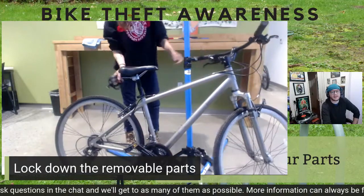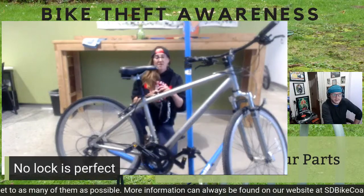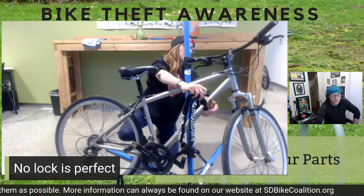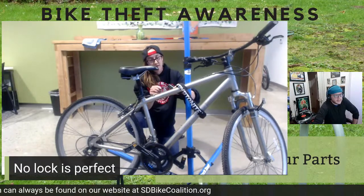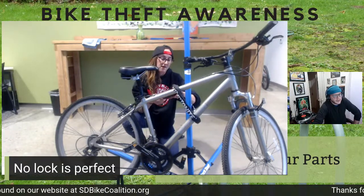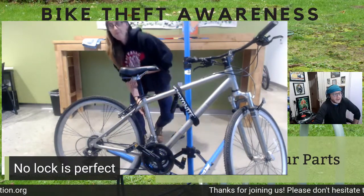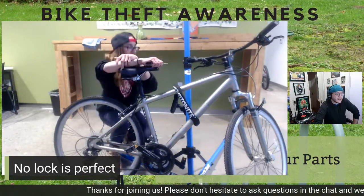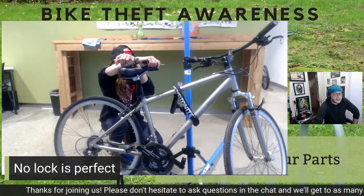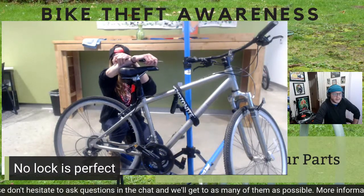So one of the things that I like to remember and that we're going to be talking about today is that while there are good ways and bad ways to lock a bike, it's also important to remember that there's no such thing as a perfect lock. There's no such thing as an unstealable bicycle. Every single one, there's some way to defeat it. Some ways take longer than others. Some ways are easier and harder. And so our goal is to just make it harder for a bike to be stolen using the best tools we can.